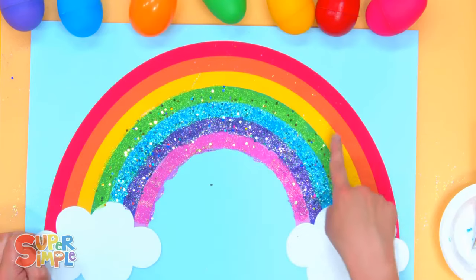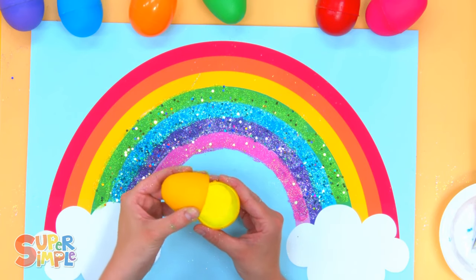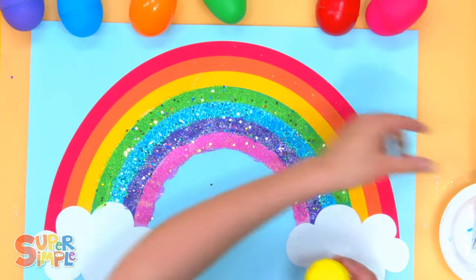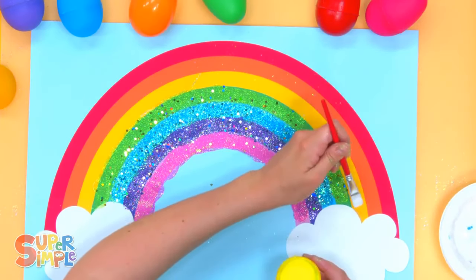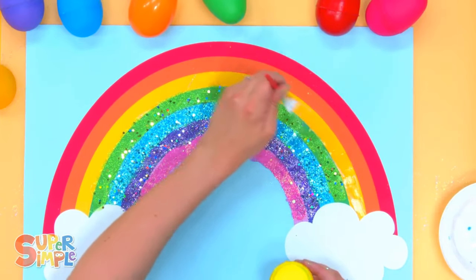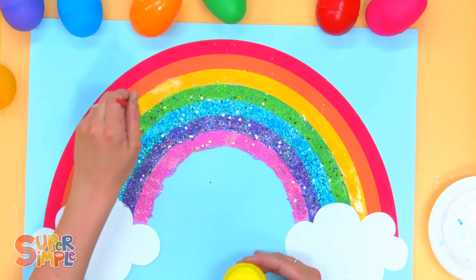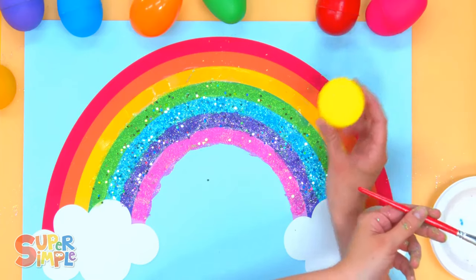Okay, up next is yellow for Raylan and Layla. Let's open up the yellow one. Whoa, it looks like gold. That's really beautiful. Stay still, egg. Go over here. Add some more glue. I'm gonna have really glittery fingers. Can you think of some yellow things? Yellow is the sun in the sky, like this big glitter. Look, it looks like it could be the sun.